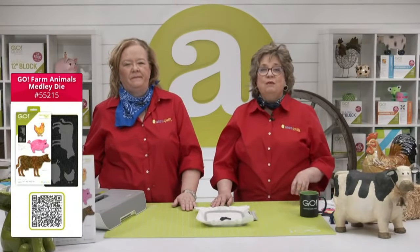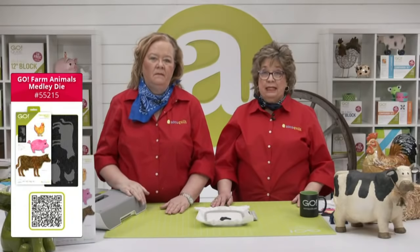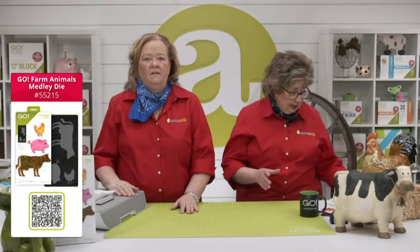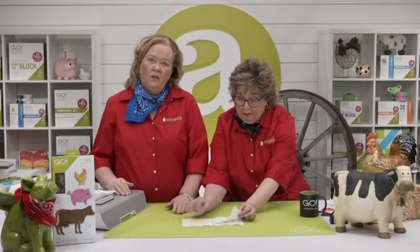For even more embroidery options, you can check out the Go Farm Animals Medley Designs by V-Stitch. These are paid downloads, and they offer a lot more detail and some more creative options for you. So we've got those samples to show you. Here's the chicken. Just a huge shout out to V-Stitch. We just love them.